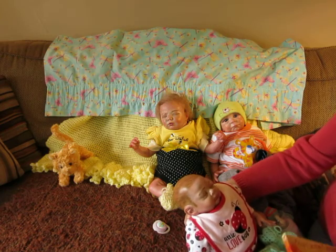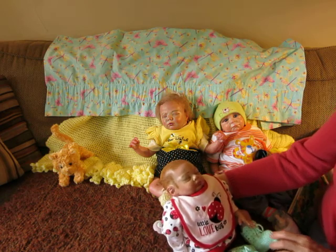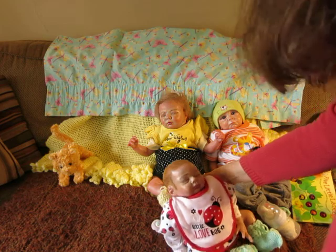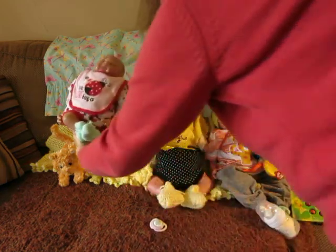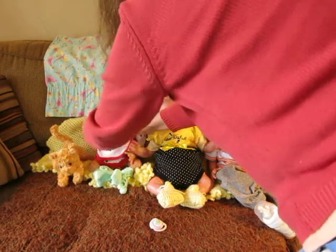So I'll put little Charlotte back. She's just such a beautiful little girl. Right, Charlotte, I don't want to make too much noise because she might wake up. So there she is. Oh, such a sweetheart.